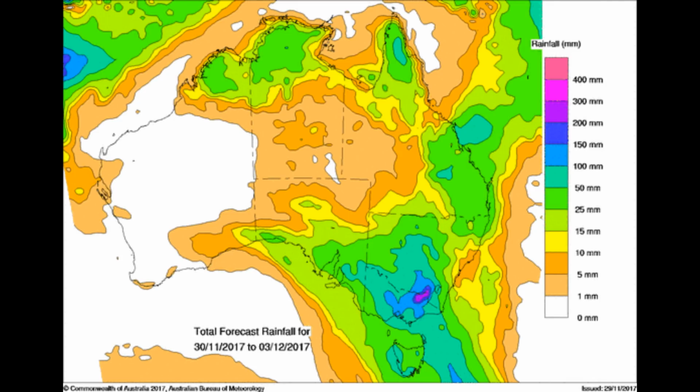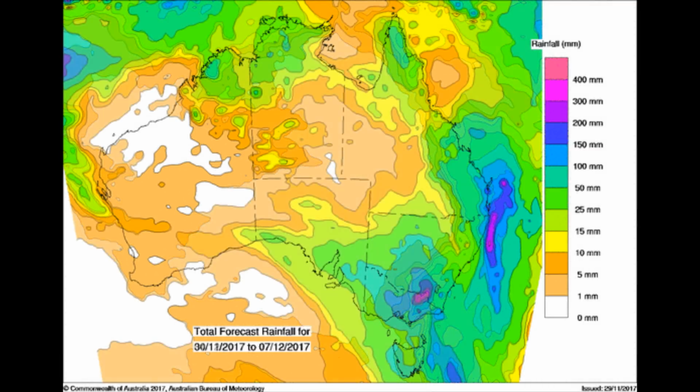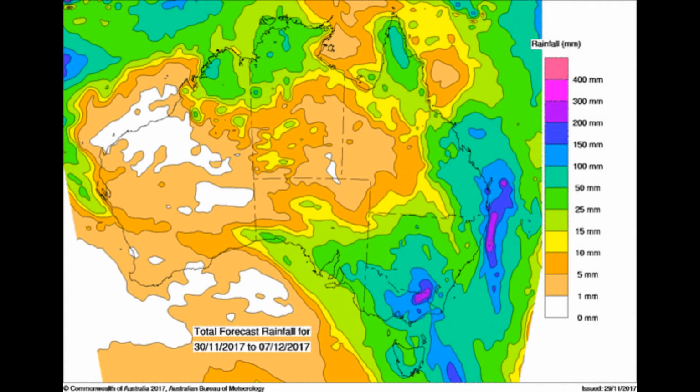Now, here's the latest Bureau of Meteorology total forecast of rain. The Bureau by the Victoria office has a severe weather warning for very heavy rain, which remains in force. They have a flood watch. And what does one say about the total forecast of rain? In our next update, I will focus on the Victorian scene.